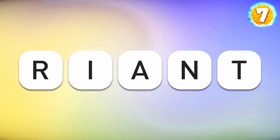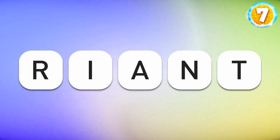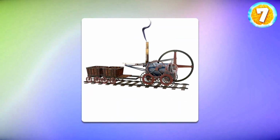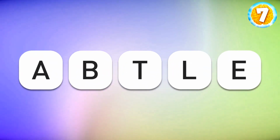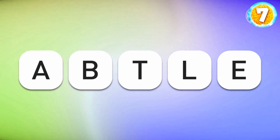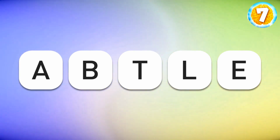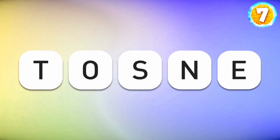Try to figure out what word is scrambled here. That's the word train. Fun fact, America's first steam locomotive lost a race to a horse. The next word for you to unscramble. Right, that's table. And how about this one?